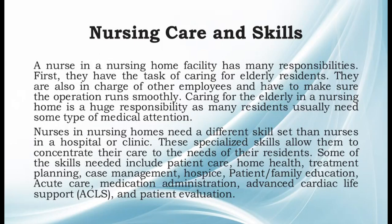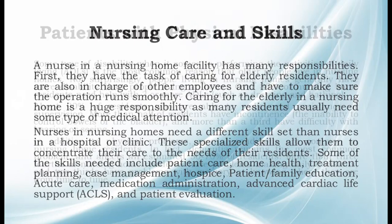Some of the skills needed include patient care, home health, treatment planning, case management, hospice, patient/family education, acute care, medication administration, advanced cardiac life support, ACLS, and patient evaluation.